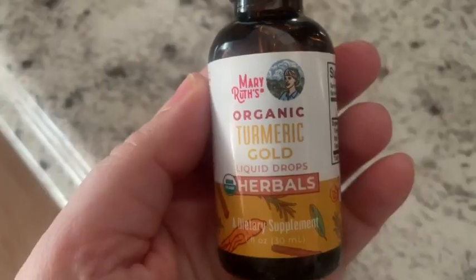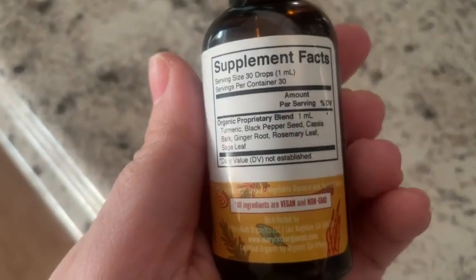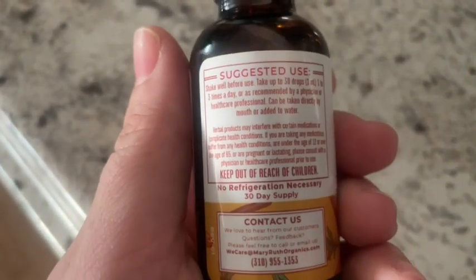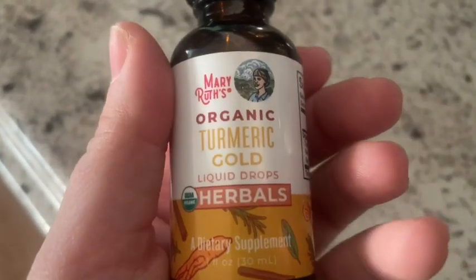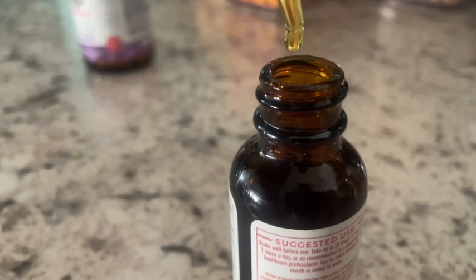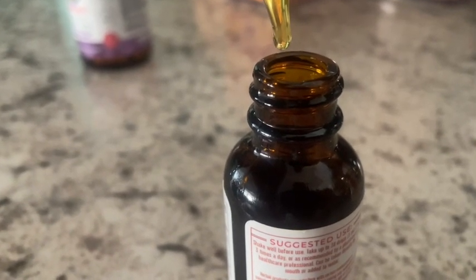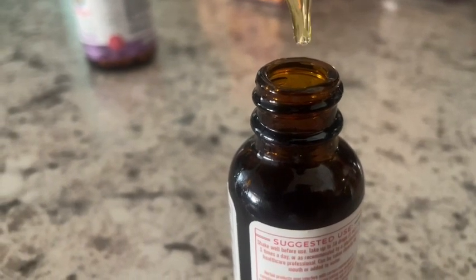I have to tell you about these awesome Turmeric Gold liquid drops by Myriad Ruth. So Myriad Ruth is a well-known company. It's very reputable for its products and how it's made. This is great. I am struggling with some inflammation in my body, so I have started taking these to kind of aid in reducing my inflammation, and it has been very, very helpful.